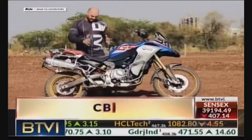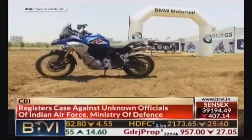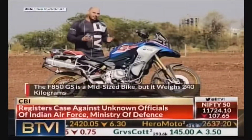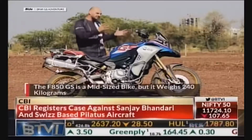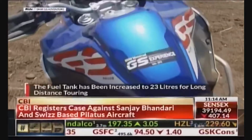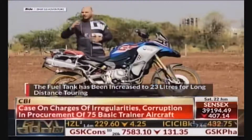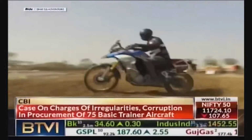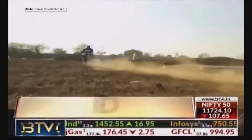The first thing you'll notice is that this bike is significantly bigger than the 850 GS. The Adventure version we have here is about 240 kilograms. That's because it's got a massive front cowling now and a radiator cowling as well. The fuel tank is now 23 liters of capacity, so you can go on ultra long rides and pull the throttle down and be very happy with it for as long as you want without a problem.